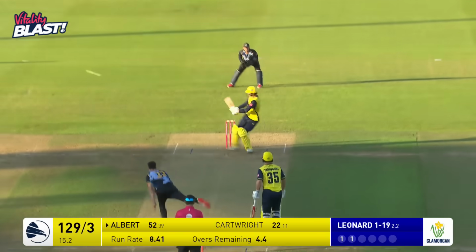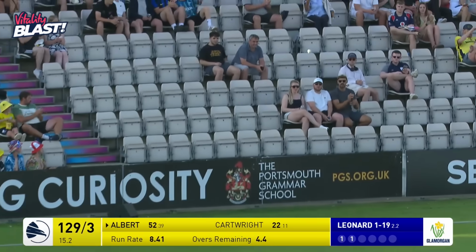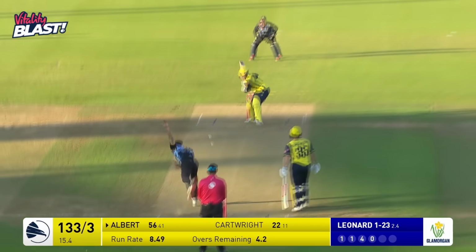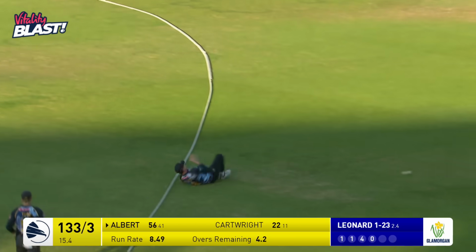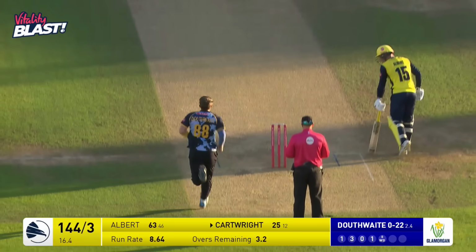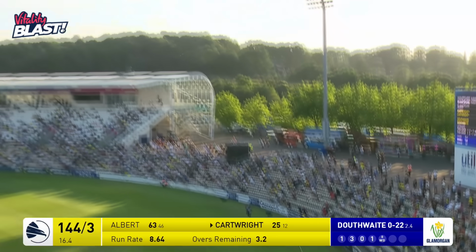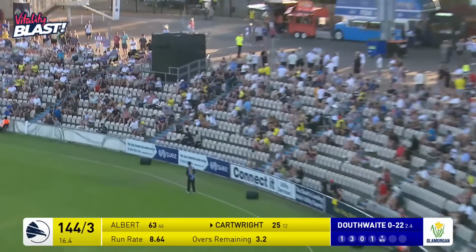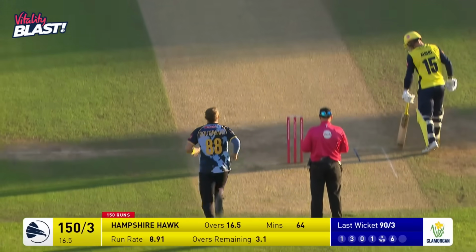Leonard is in to bowl, and that is outrageous. As Leonard is in, smashed away through mid-wicket. He'll bisect the fielders at mid-wicket. 2 balls left in this over. Douthwaite into Cartwright, full toss, and that one will be 6, comfortably into the crowd. Final ball of the over.